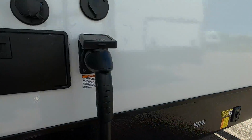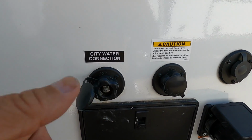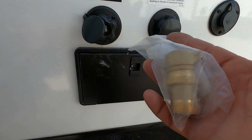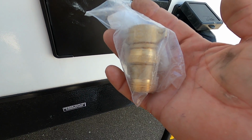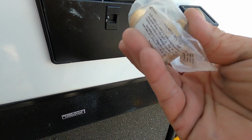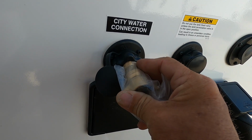That's power hooked up. Let's hook up your water. At campsites, we are going to hook up to city water connection. First and foremost, your water pressure regulator. This water pressure regulator is going to reduce the water pressure to 40 to 50 psi, protecting the lines in your unit. Always use this when putting fluid into your unit. You don't know what the water pressure is at different campsites.